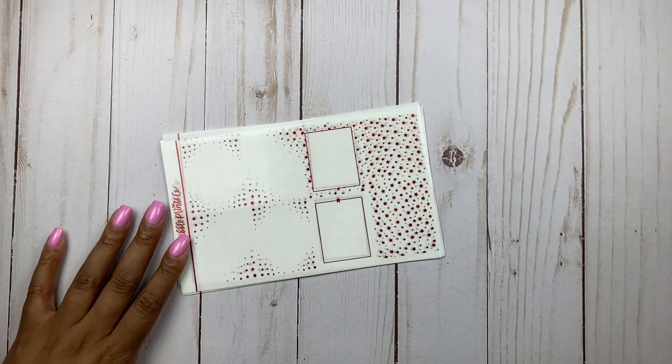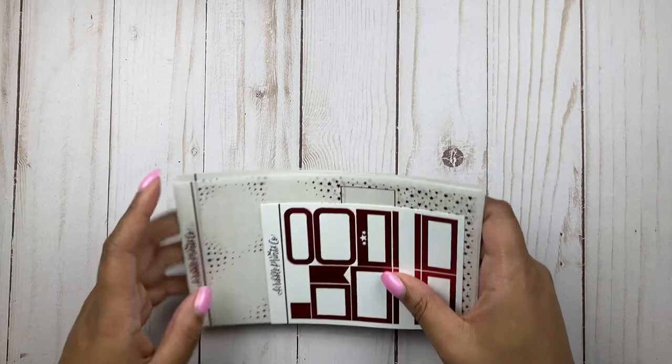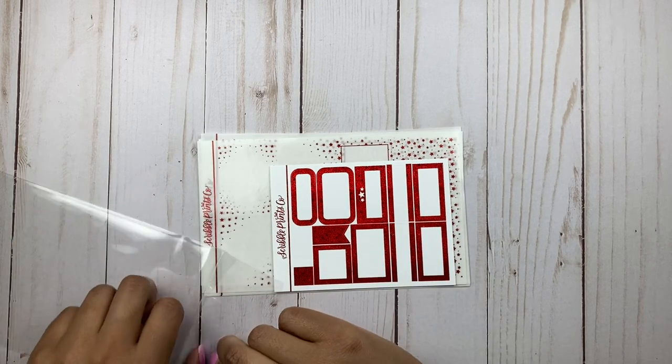So I picked up this one, and then I did pick up the little matte sampler as well, so that I can just pull that into a spread. So those are the three foil bundles. And then I have one kit, and then I have the mystery kit for you guys.